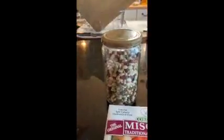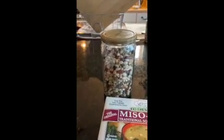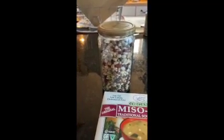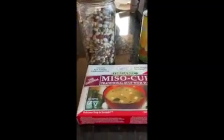One of my favorite things, dried beans, right? These are very inexpensive. Again, with my Instapot and my crock pot, I can turn them into a meal pretty quickly. And keeping some seasonings on hand, like maybe a miso soup or maybe chicken broth or vegetable broth or beef broth. Those things are great for flavoring foods as well. Soups or sauces or gravies.